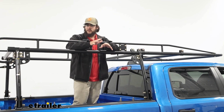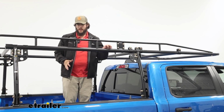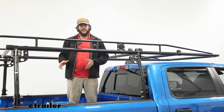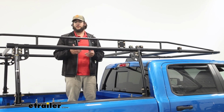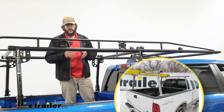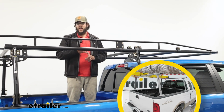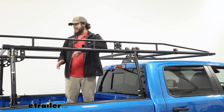What I like about a ladder rack is it's really going to allow you to maximize what your bed can do. Now you will be able to fit a lot back here, but having this extra level is just going to pretty much double your space. And on top of that, if you have those extra long items like ladders, lumbers, or even kayaks, this is going to allow you to clear your cab so you don't have to have anything sticking out from the back of your bed.